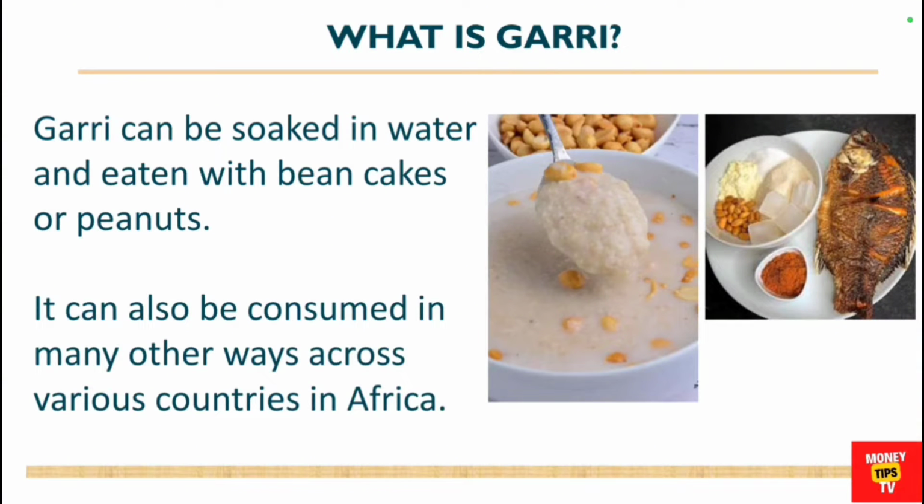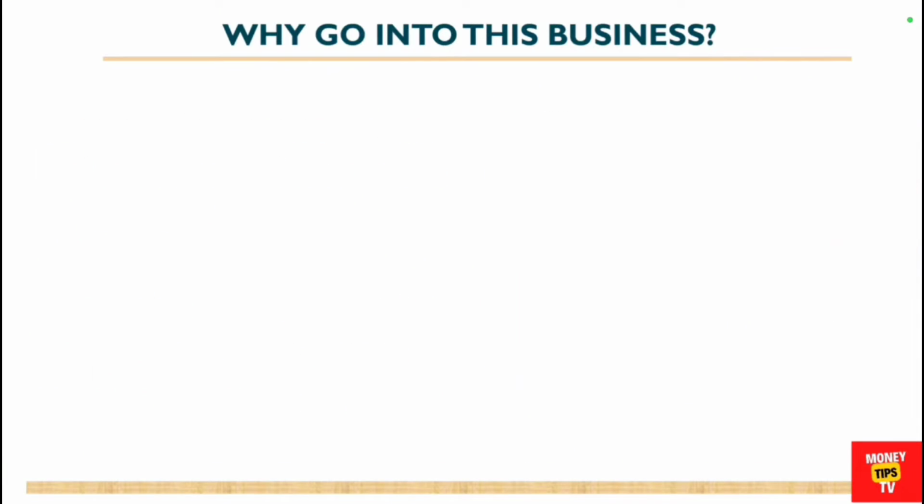So this Garri is a very important diet on the tables of most African people. That is why it's a very good business.